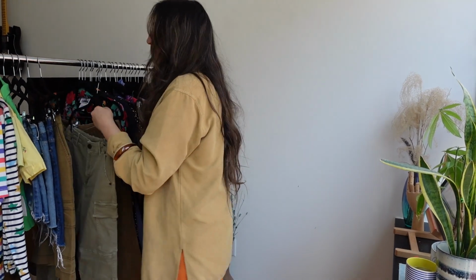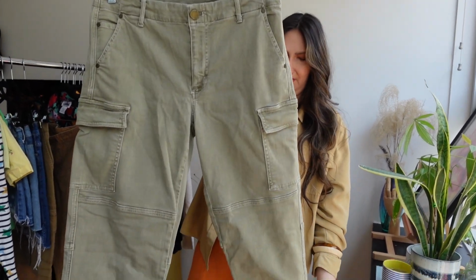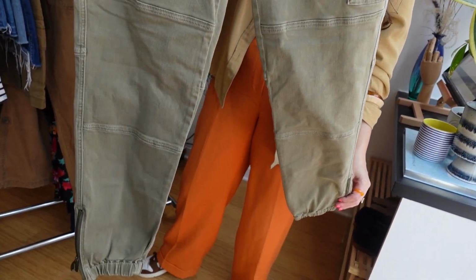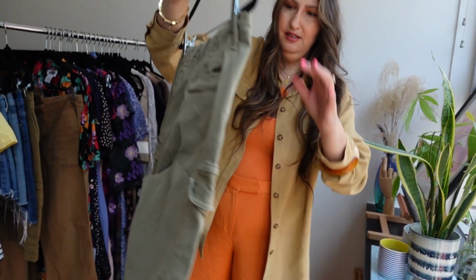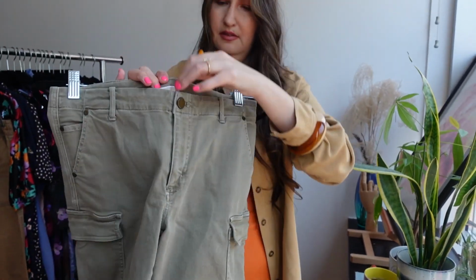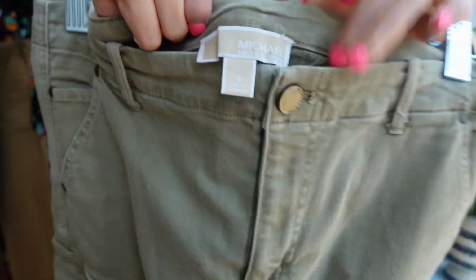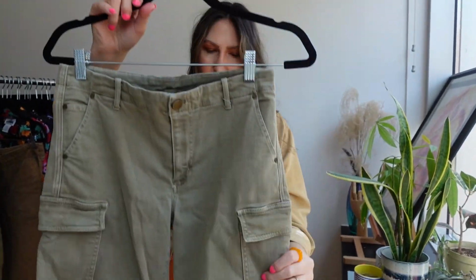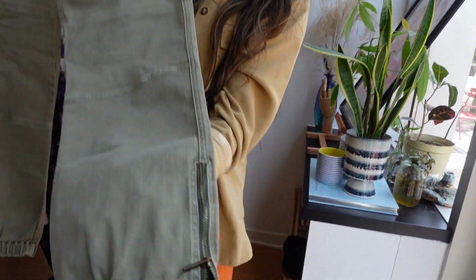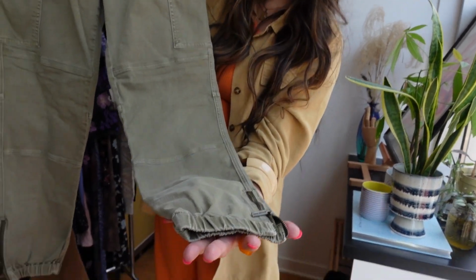And I'm seeing the trend on everything. So cargo pockets on skirts, shorts, men's shorts, so here's another cargo piece. They have these cute cargo pockets. This is Michael Kors, or Michael by Michael Kors. These have a little bit of stretch to them. In the cargo pocket, they have a zipper on the bottom, and they have kind of the jogger bottom.